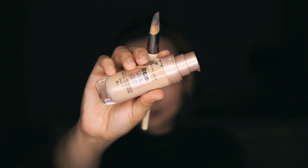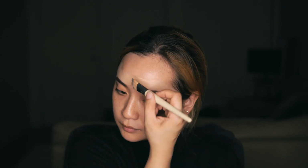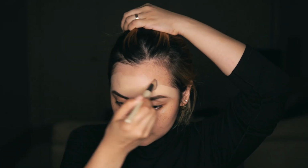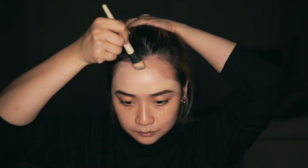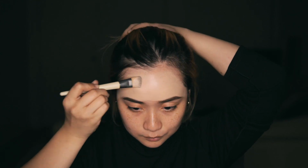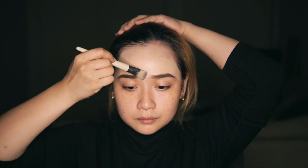Foundation for cleanup, making the brows look more defined and applying foundation for the rest of the face as well. Using an angled liquid foundation brush so I could be better in control of the application.